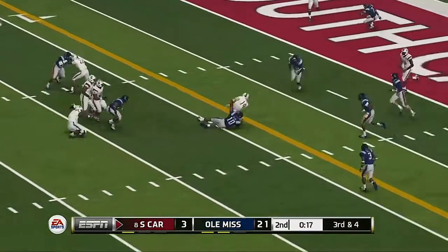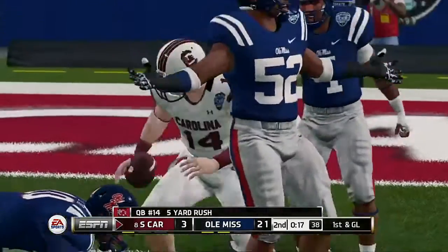Black five. He scrambled. He's tackled right around the 8-yard line.